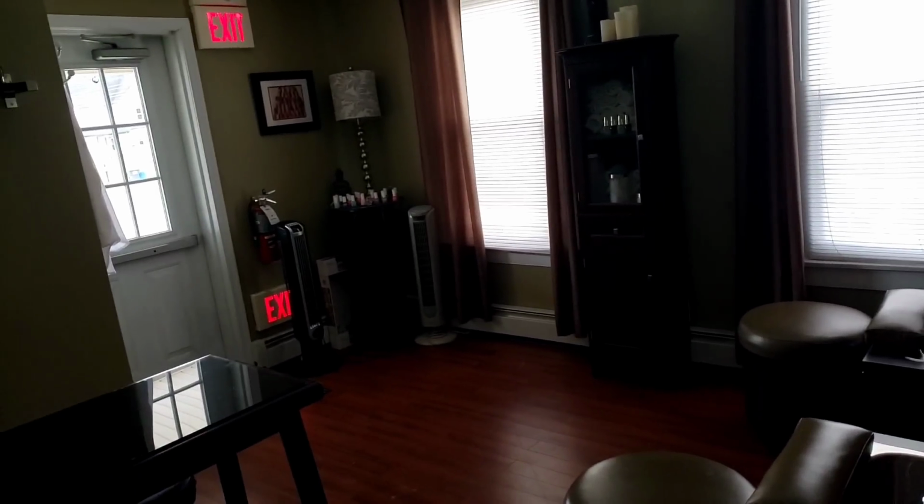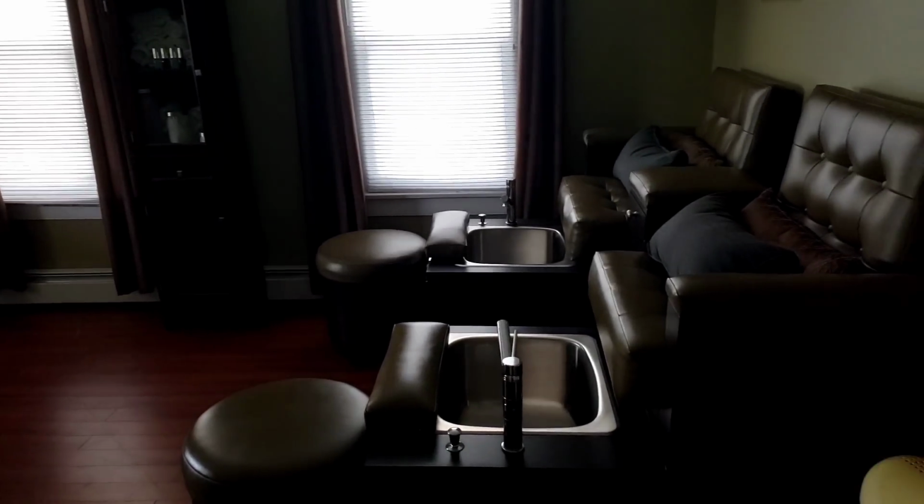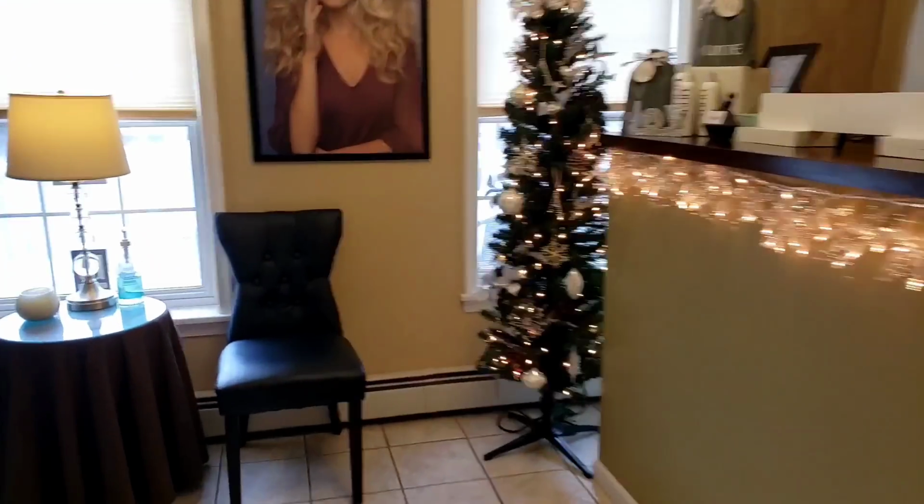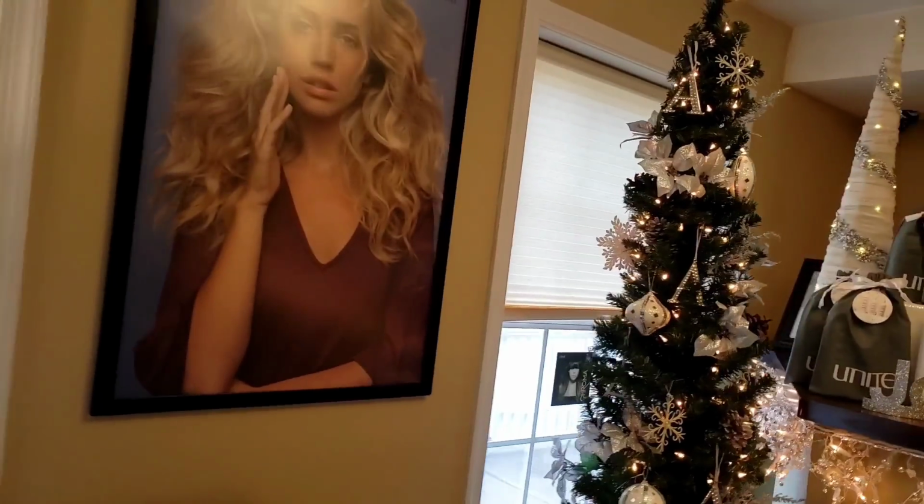Cool chair. Comfortable. This is my workstation right here. I use like this toolbox, a Husky toolbox with multiple drawers in it with combs and clippers and scissors and everything. My coffee from this morning. My rack with stuff. A hot towel warmer. Essential oils. This is a hot lather machine right here.